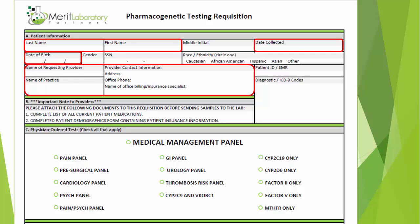Sometimes you might have a practice that has multiple locations. We would need to know which location we're dealing with. And of course, we have to have the requesting provider's name. We can't really go forward without diagnostic codes, so writing in those ICD-9 codes is very important. And as I've mentioned already, patient insurance information. That can be attached separately on, let's say, a patient demographic form. That's fine, but we must have that insurance information.